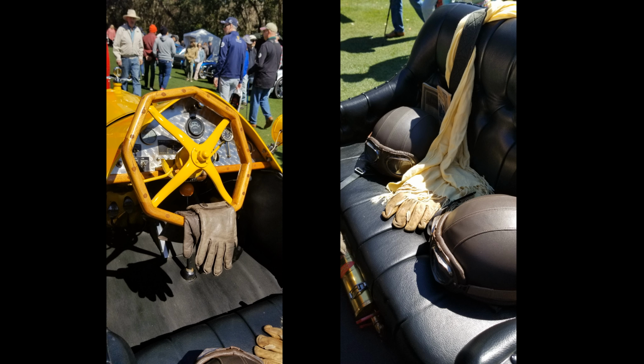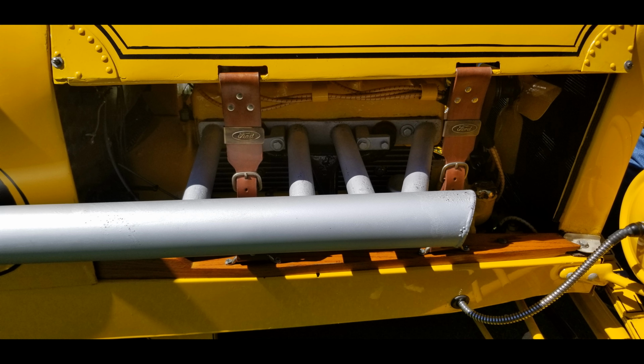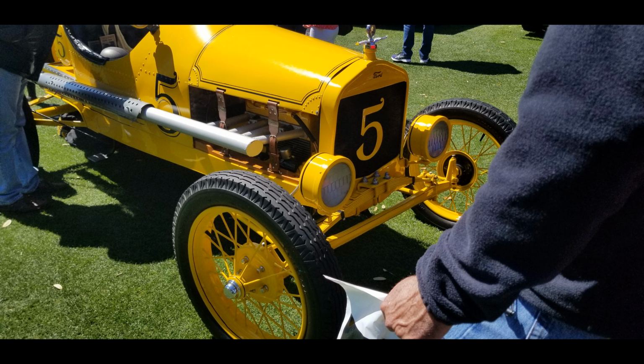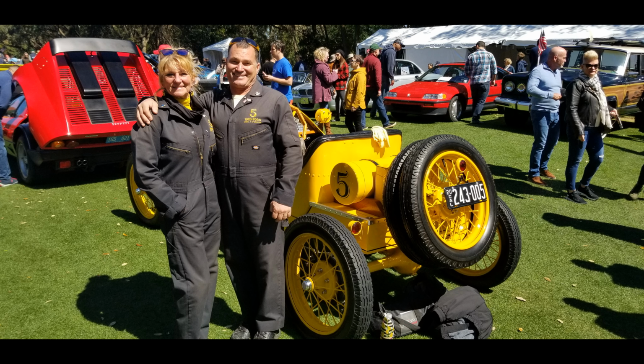The steering wheel is not exactly round. And two spare tires. The tires back in the early days were questionable at best. And of course, that's just a straight pipe exhaust system there. And the rotometer, that's how you could tell what your coolant was doing. That's the couple that owns the car.